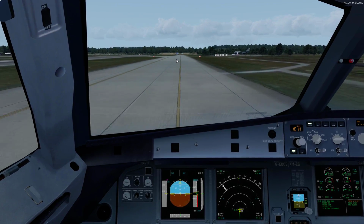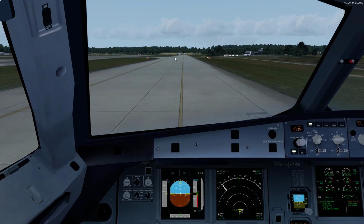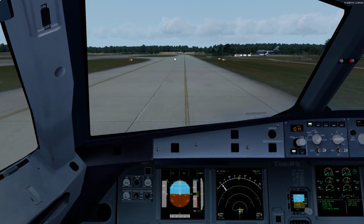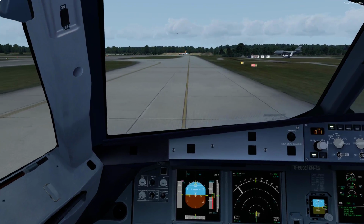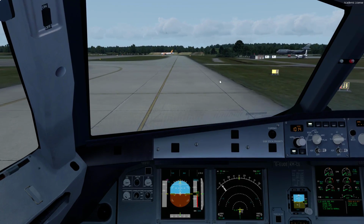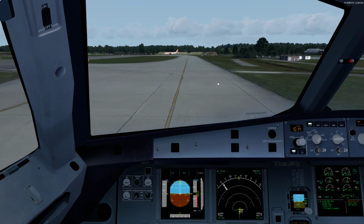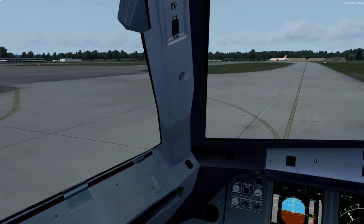So Golf will be coming up next on the left here. So that's where we're gonna go. I think it's Juliet 6 first, and then it'll go into Golf. So bring us down to like 15. Knots or ground speed, miles per hour.